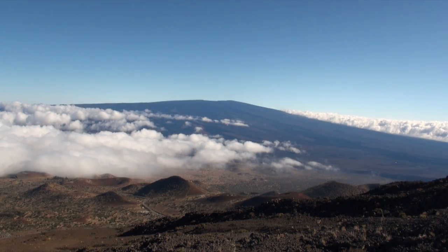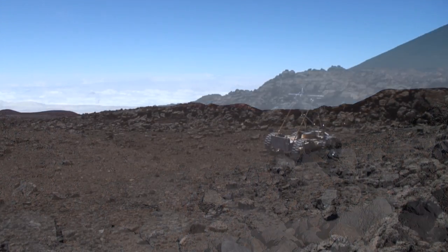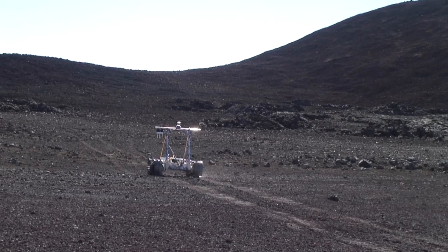The Big Island of Hawaii is truly unique. It is a place where science and culture combine in perfect harmony for the benefit of those around the world, and perhaps, in the not-too-distant future, the entire universe.